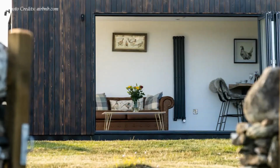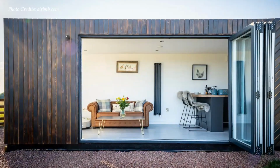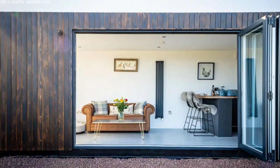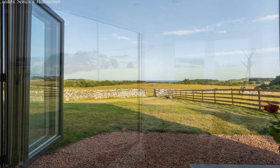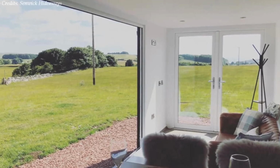Large bifold doors open into a bright living space with a lovely sitting area that features a comfortable couch and a custom coffee table. The large glass doors can be opened wide to provide adequate natural ventilation and daylighting, creating a good, relaxed atmosphere during good weather.